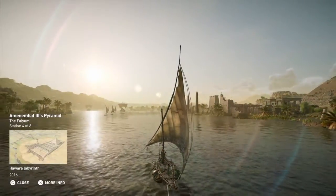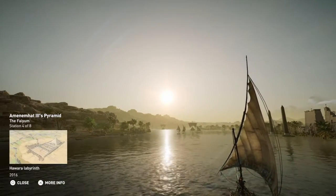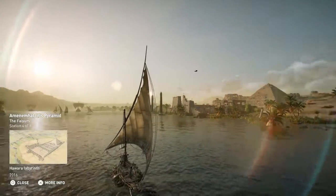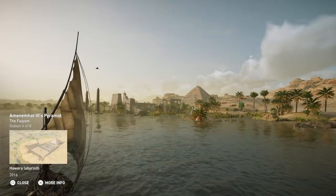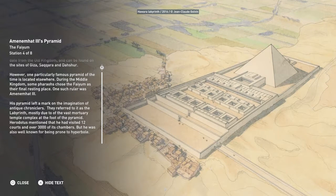The most impressive pyramids of ancient Egypt date from the Old Kingdom and can be found on the sites of Giza, Saqqara, and Dashur. However, one particularly famous pyramid of the time is located elsewhere. During the Middle Kingdom, some pharaohs chose the Faiyum as their final resting place. One such ruler was Amenemhat III.